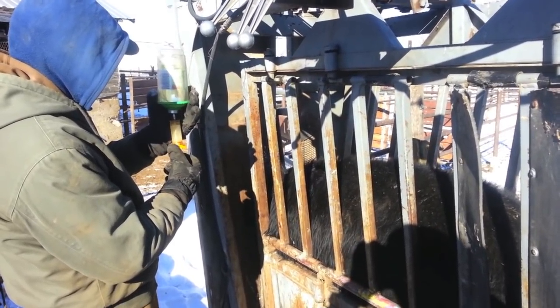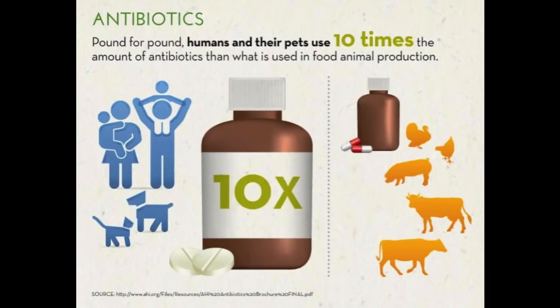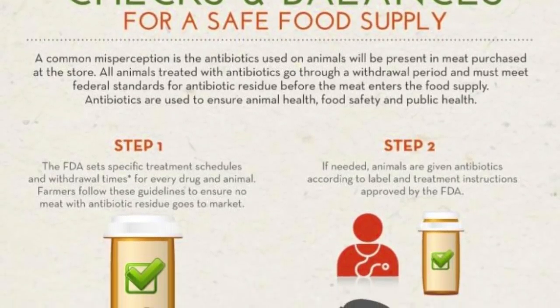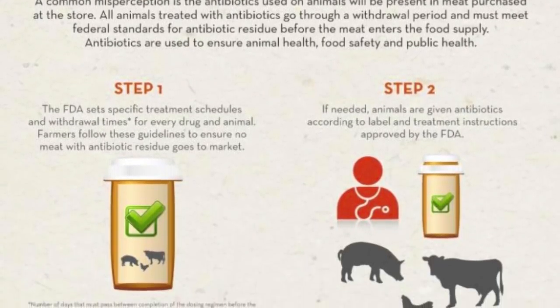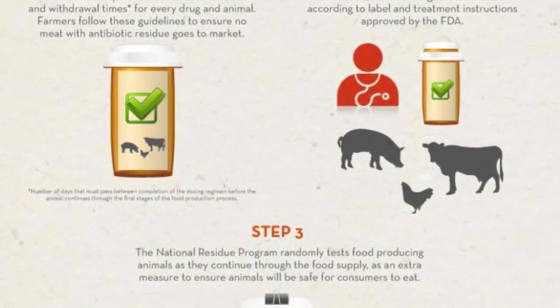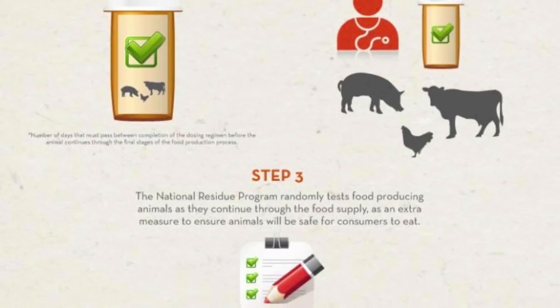The dose of antibiotic is based on the weight of the animal and percentage-wise is much lower than what humans use on themselves and their children. As you can see in this graphic, any animal that is treated with antibiotics on a cattle farm must be withdrawn from the antibiotic for a predetermined time before it enters the meat market to ensure that there is no residue left in the meat.